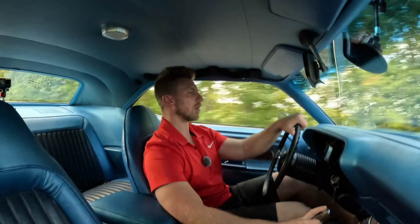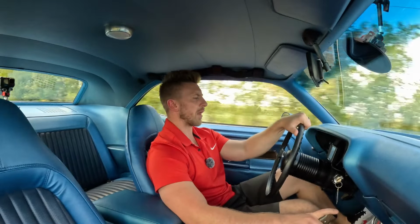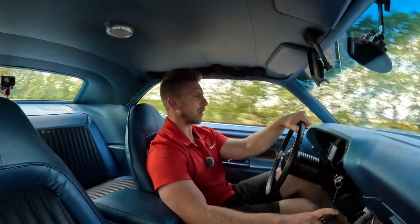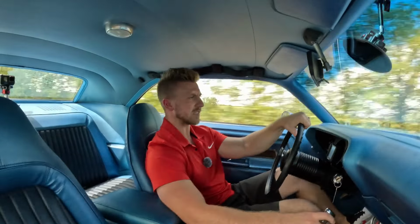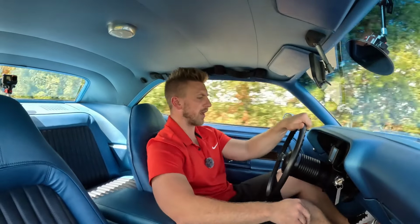Overall feel of this car, it's a great Challenger. Love this 5-speed, love the 340. And I personally like the look of the car. The blue with the black accents, the black wheels, the blue bucket seat interior. Just a really cool, unique looking Challenger with a lot of cool upgrades.